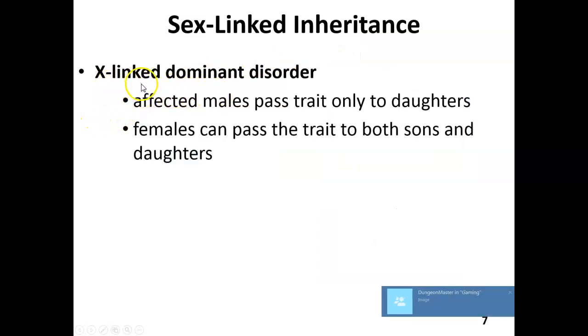If you have an X-linked dominant disorder, then you're much more likely to see it in females. And both males and females can have this disorder. Males will only pass this disorder to their daughters, whereas females can pass the disorder to both daughters and sons.